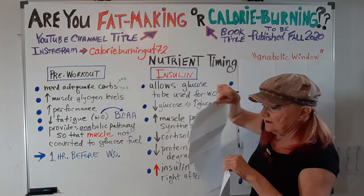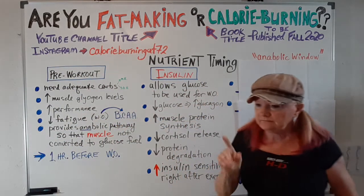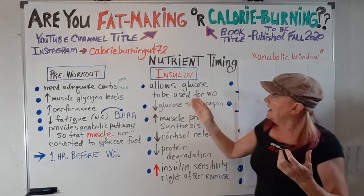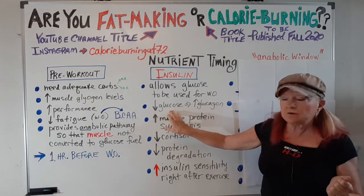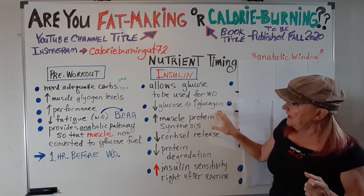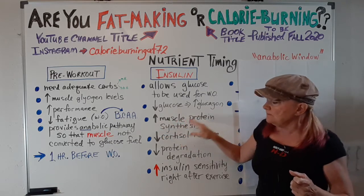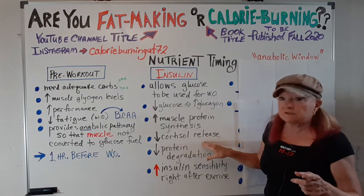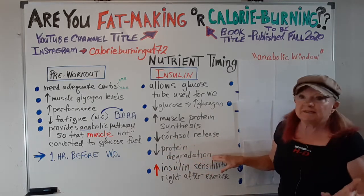Now, what we're playing with here in terms of carbs is really the insulin hormone. And it's interesting. Insulin allows glucose to enter, to be used for your workout, right? Now, as you use up that glucose, your glucagon hormone, which is calorie burning, is going to increase, okay? This is a metabolic hormone. So you're going to have better muscle protein synthesis. You're going to have less catabolic cortisol being released, that hormone, and you're going to have less protein degradation.